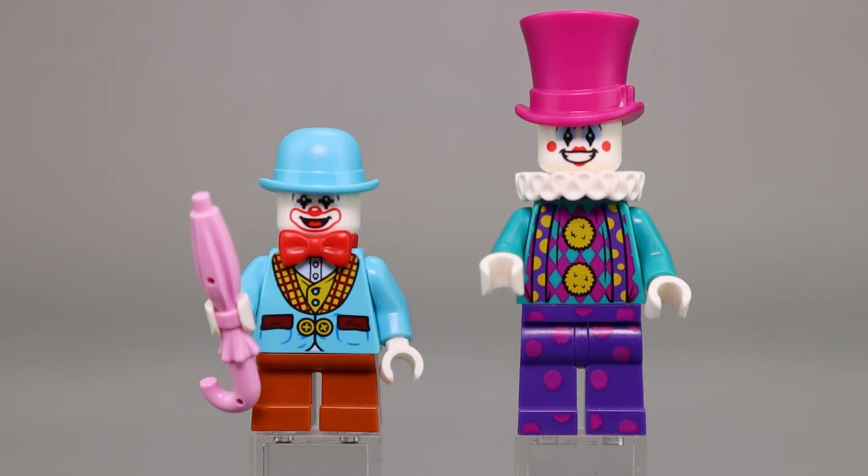She has a nice ruffle there around her neck. I like the printing. It's very colorful printing on her kind of overalls, it looks like, that she's wearing, with the big fuzzy buttons in the front, the polka dots down her legs.